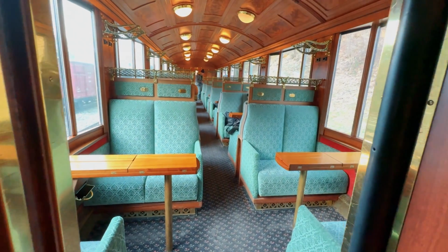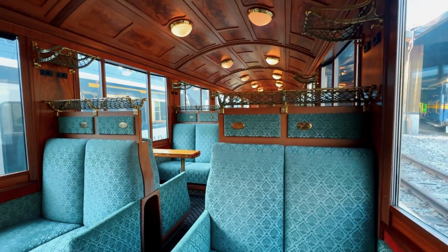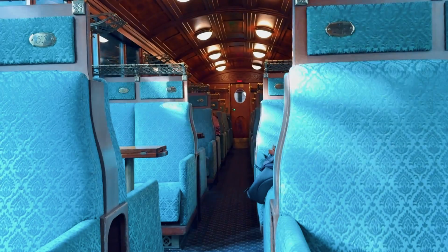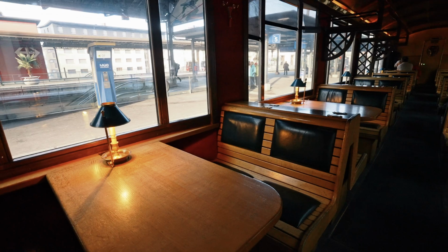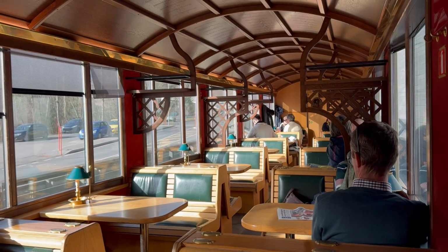Second class seems not to be much different, other than the seats are more comfortable in first and you get single seats on one side of the carriage. So if you want to save some money, second class is good too, if you go in low season and it's not busy. The dining car is open for both first and second class. I didn't see any service there, so maybe it's suspended during the low season. But it's definitely a cozy place to sit and bring your own lunch.